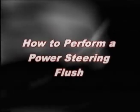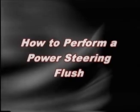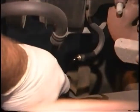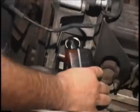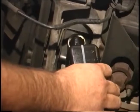A proper power steering flush should be performed by two people, one under the hood and the other to crank the engine and turn the wheel. Disconnect the return hose and let the fluid drain out of the hose and pump. Plug or cap off the return pipe. Fill the power steering reservoir with the OE recommended fluid type.